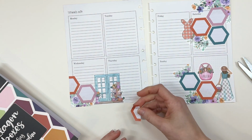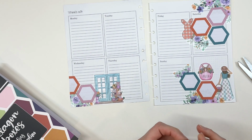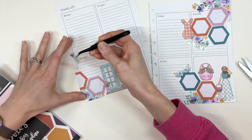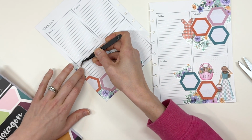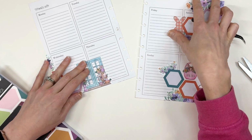Now, I always say save the cut off pieces. Like when a sticker hangs over the edge, save the piece that you cut off, because like this, you can repurpose it to extend over into a little margin area.